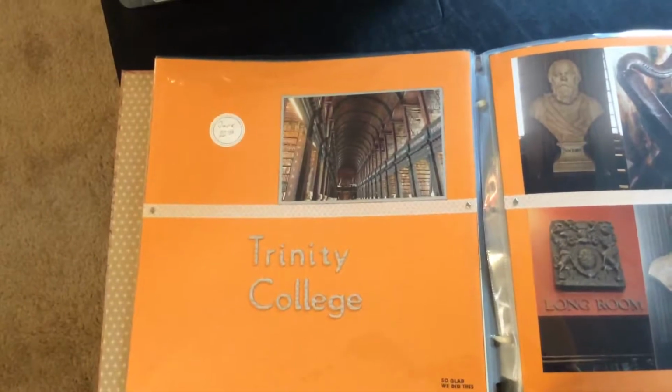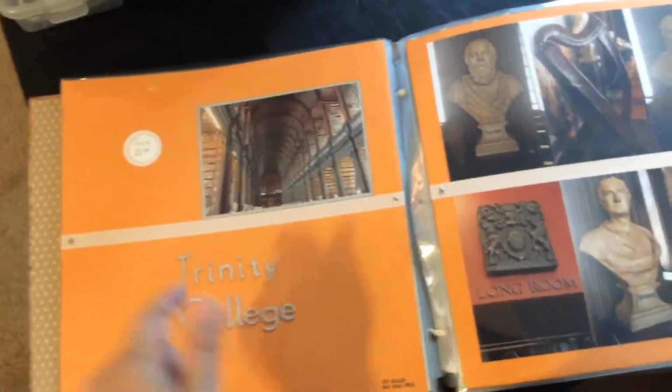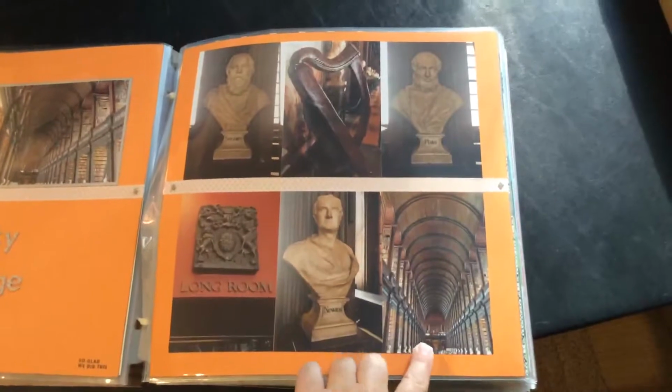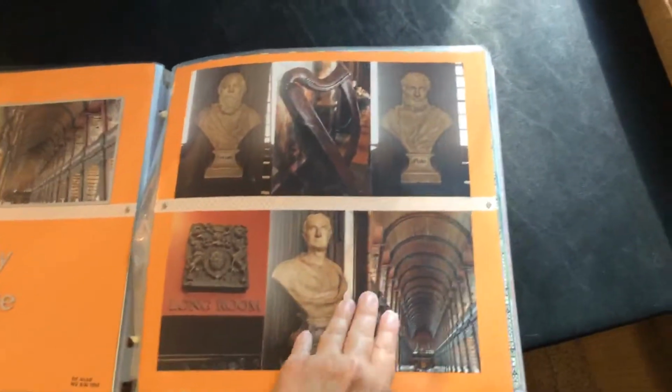All right, this is the long room, they call it, at Trinity College. So it's very hard to get this all in one shot. And he had just taken some pictures of the different busts. You can kind of see here they totally line the entire passage of the library there.